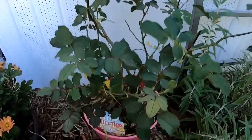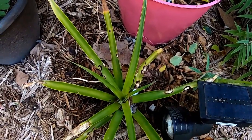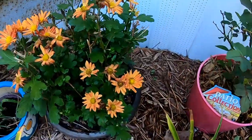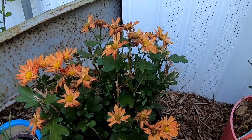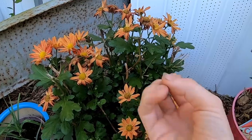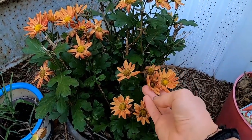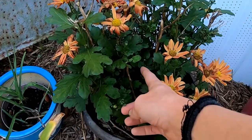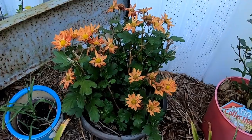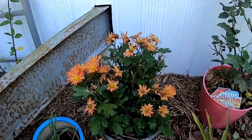Care. This is a pineapple plant here right below my rose bush. These are my mums. They're starting to lose their color. They were bright red when they first bloomed, and now they start to fade and dry. But there are new buds in here, so we will get new mums soon. I probably just have to cut off all of the old ones.